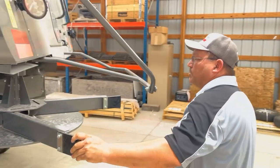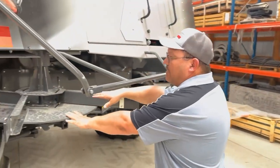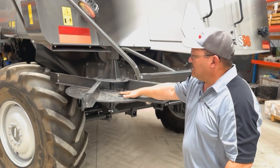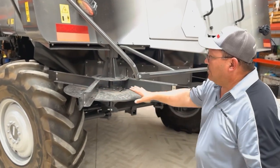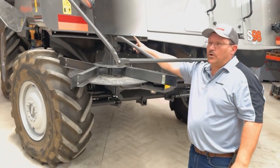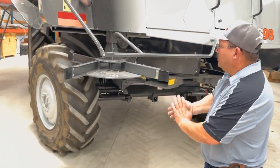Nothing really here on our spreader. We just wanna make sure that we don't have any bends on our spreader. From time to time I see a bent disc or a bent arm. It takes the balance out of this and really hurts how it works. It has the potential to work our bolts loose on the upside.